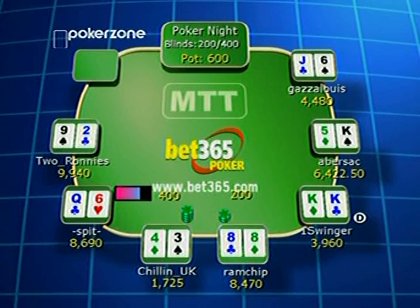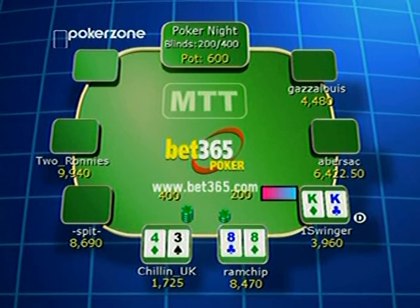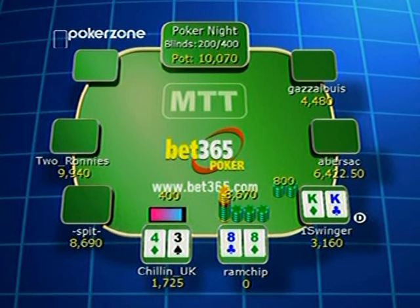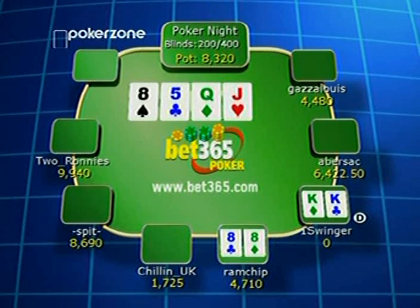Not such a great position though. The good news is at least Ram has a swinger to act before him, because I'm sure if Ram was going to be first to act, he would be tempted to make a raise. As it is, he now has a player in position. Well, it's all about timing. Decided that it has to be all in, and I mean, there you go, mate.